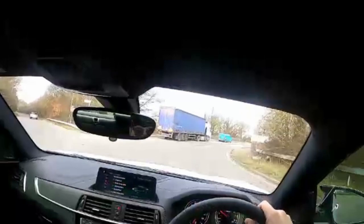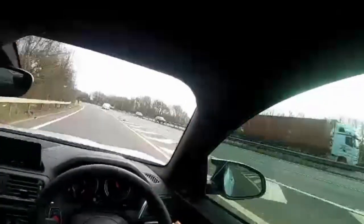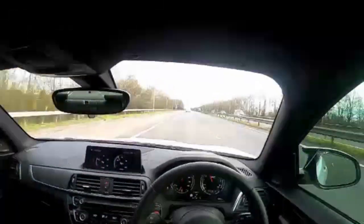iDrive is quite cool, tells you how to set things up. So you can change your driver profile as well, which is quite cool. What else is there? There's quite a lot in this car, to be fair. Well, yeah, we'll stick it into, you see how the note changes? So we'll just go. Obviously we've got to stick with the speed limit. So yeah, I'm just gonna go for a little drive, like I said.